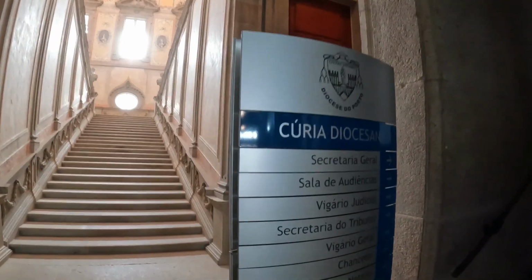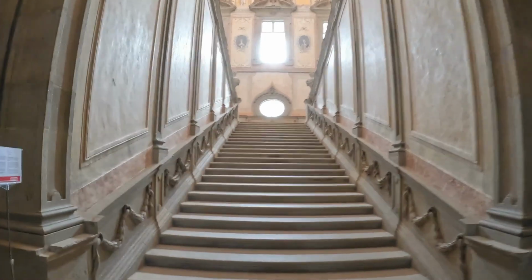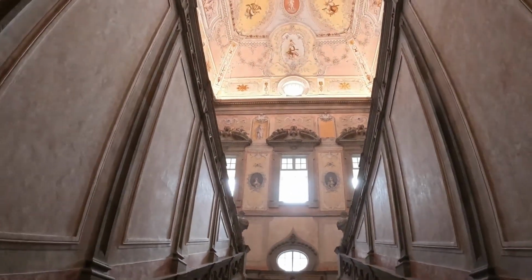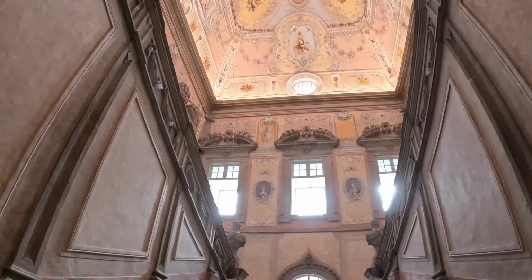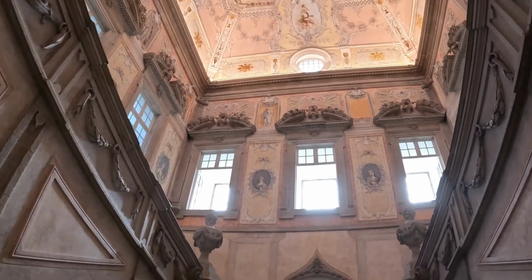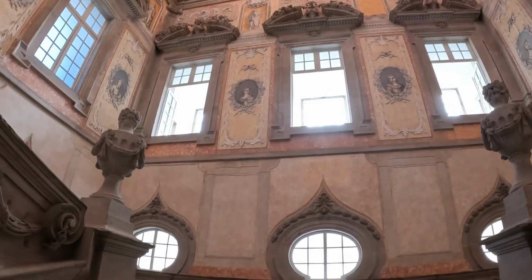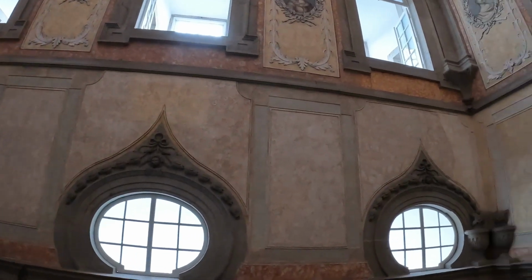This is the Episcopal Palace in Porto. The Episcopal Palace, Paço Episcopal, is a former residence of the bishops of Porto in Portugal. The palace is located on a high elevation near Porto Cathedral and dominates the skyline of the city. It is part of the historical center of Porto, designated a World Heritage Site by UNESCO.